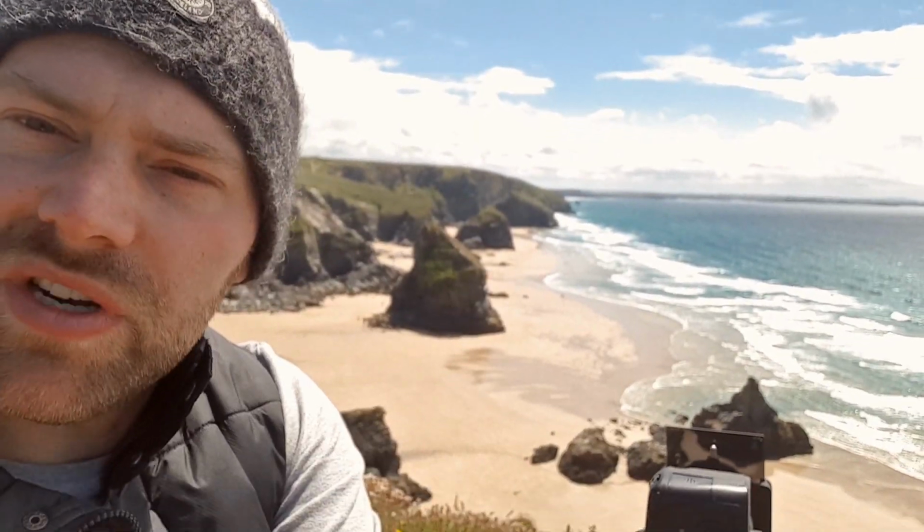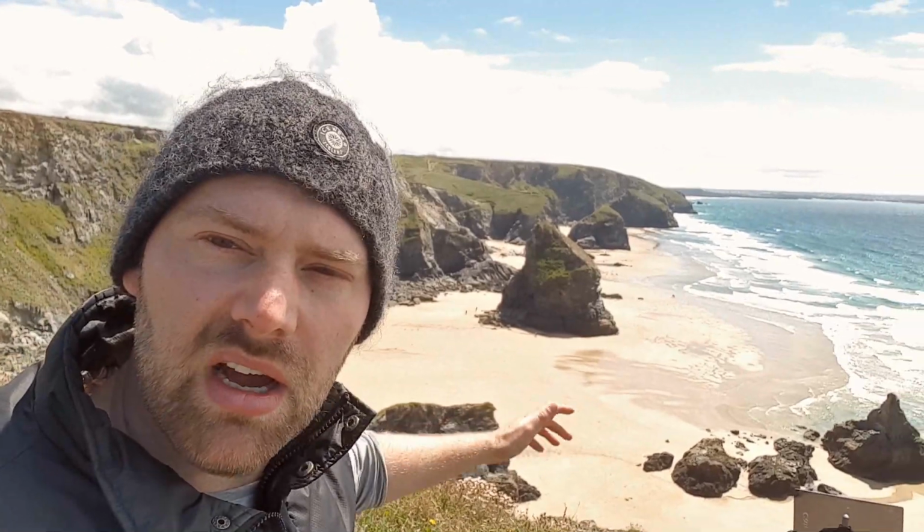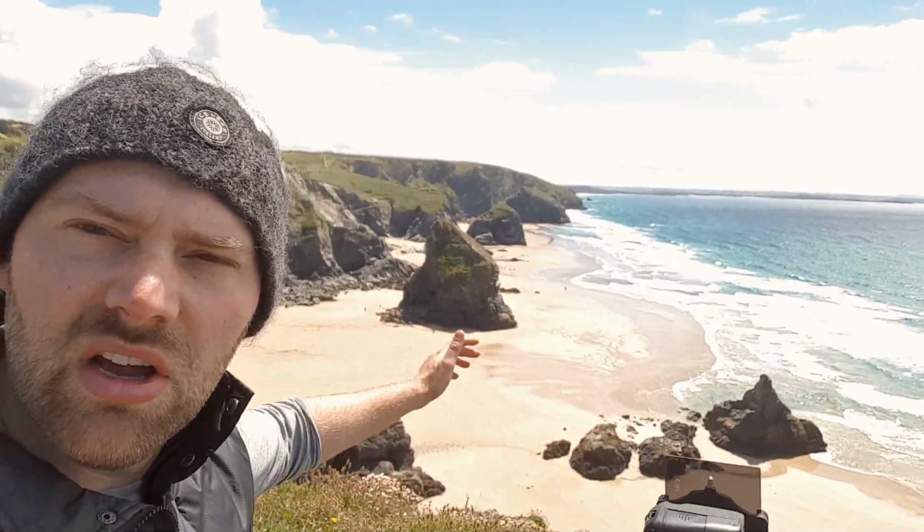But there's also some stones down here which will pan you down, which look really nice, but they're competing with these ones here. And also there's a big rock here, and I can't get a composition that lines up these stones here with the main ones that looks nice. I need to be further across to the left, which I can't do because I will be off the edge of the cliff then. But still, I'm trying to get something that works.